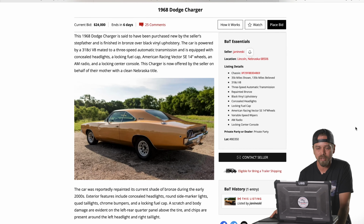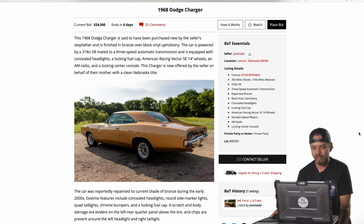So let's read quickly about this. '68 Charger said to have been purchased new by seller's stepfather. Okay, so there's already a lot of lore and "said to be" and maybes. That happens, that surrounds these cars, especially a high dollar, high value Charger like this. Throughout time, the stories get a little, word of mouth gets convoluted.